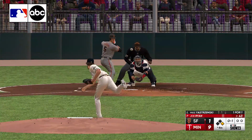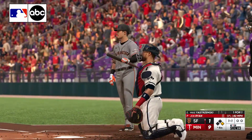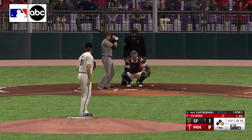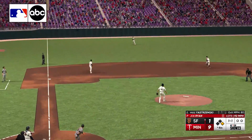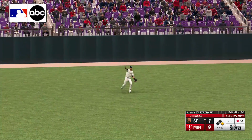Kicks and fires. That's outside. And that's ball 1. Swing and a ball lifted left field and makes the grab. And there's one down.